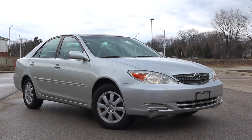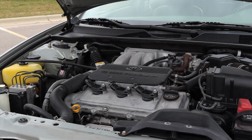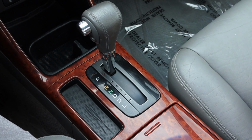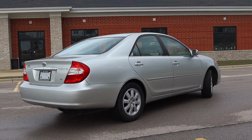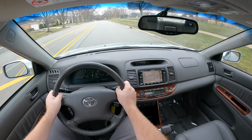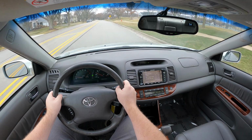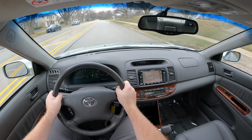Alright, what's up guys? My name is Zach and today I am driving a 2002 Toyota Camry XLE. Up front is a 3.0 liter V6 and down below is a 4-speed automatic transmission. Now I am super excited to be driving this here Camry for a couple of reasons. I drove one a long time ago and you guys showed that video a lot of love. In the comment section, everyone said you have to drive the V6, you gotta drive the V6. And so, here I am driving the V6. I'm excited to share my thoughts with you guys.